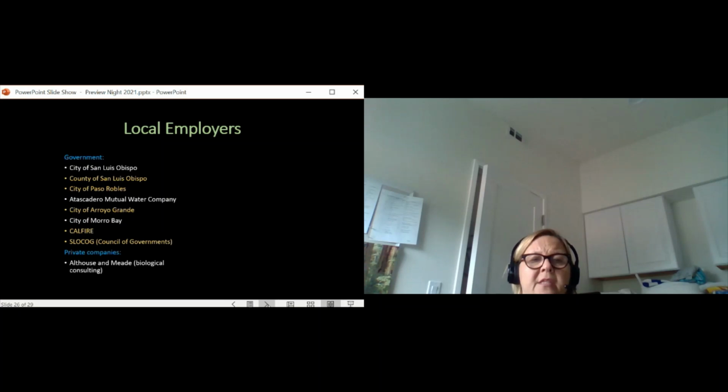And private companies as well, such as Althouse and Meade, who are actually now hiring for 2 GIS professionals. So if you were to have a certificate in GIS, you can apply for one of these positions. A national consulting firm called SWCA, we are working with them to provide internships as well. There's a local company called Arcadis. They are also a consulting firm that uses GIS.